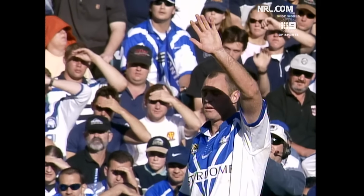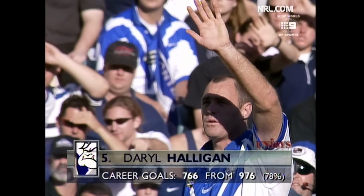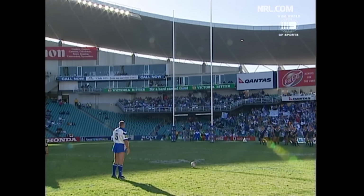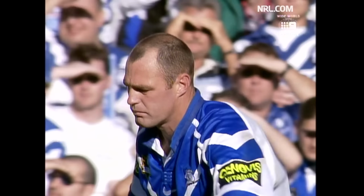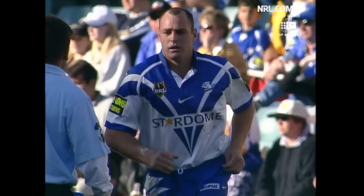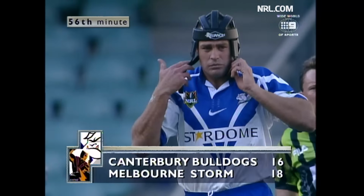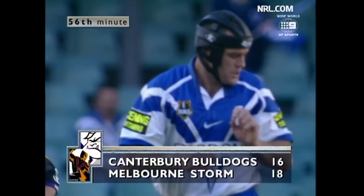The only problem Daryl Halligan might have with this kick is the sun is directly into his eyes, as you can see. But he is the rock, and that shouldn't be a problem. It's 12 in from touch. He's 22 out. Hits it. Oh, wide. So 18 points to 16. 24 minutes of the game to go.